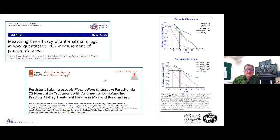And the most recent example of that is a very large study funded by the EDCTP with a consortium led by my colleague in Mali, Abdoulaye Djimde, and his collaborating partners in Mali and Burkina Faso, as well as our lab and a couple of others in Europe. But here we were able to use this approach on a very large number of patients treated with different ACTs.